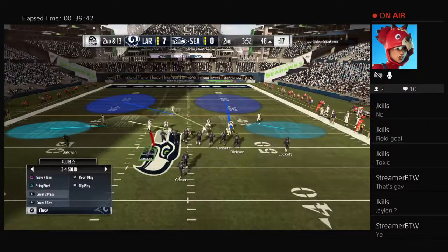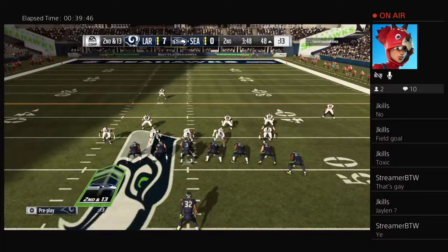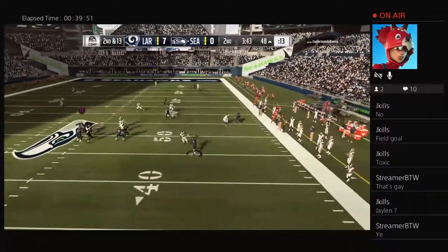And they come up on second down. Wilson on second down, eluding the pressure right.